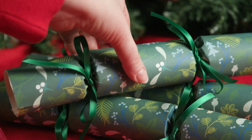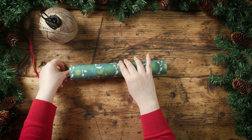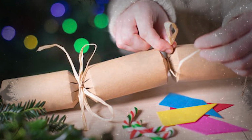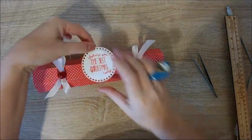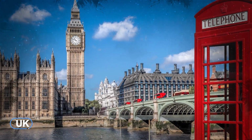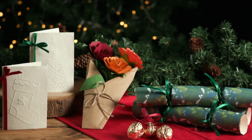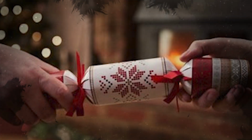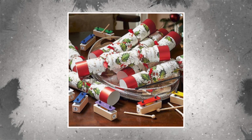Every cracker held a unique surprise inside, from miniature toys to silly paper crowns, making them especially popular with children and adding to the festive atmosphere. Although their popularity has waned over the years, particularly outside of the UK, Christmas crackers are still a cherished tradition for some families who appreciate the nostalgia they bring. For those who remember, they evoke a time when holiday celebrations were lighthearted and focused on shared laughter.